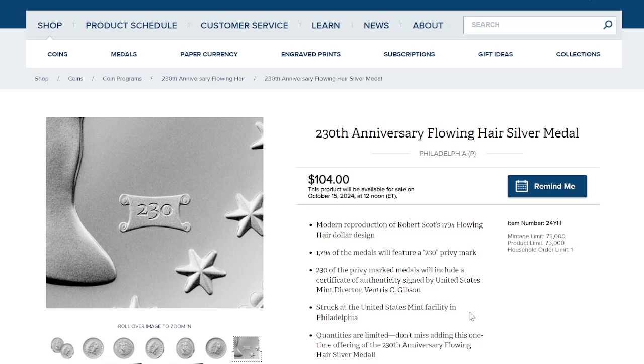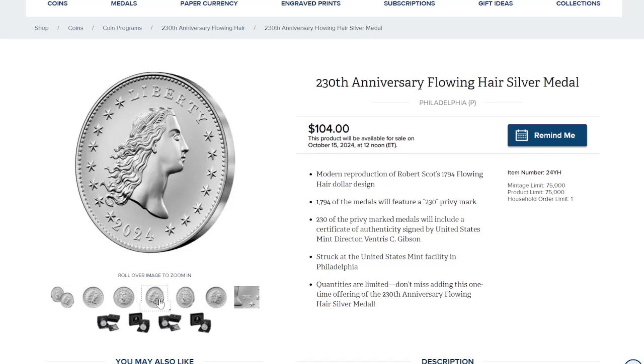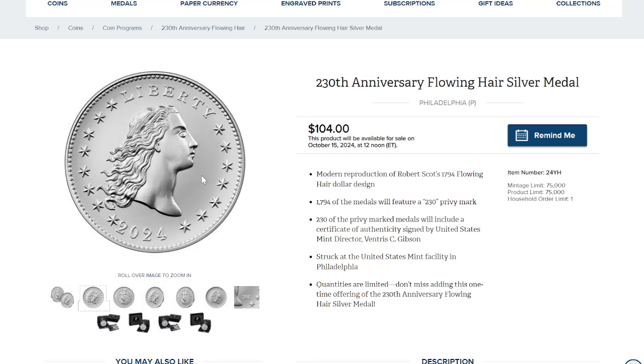But if you have one of the 230, the signed versions of it, you are going to be a winner in this case. In the U.S. Mint lottery, and that's kind of what's happened here. And they've never done this before, which includes both the signed certificate as well as the 1794. If you do not get one of those, and you're like most of us, I'm including myself, because luck is never really on my side, you're going to get one that looks like this, with just the obverse here, with no privy mark, and then the reverse.